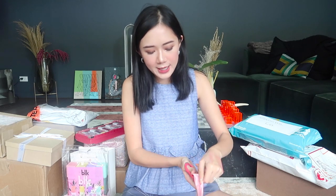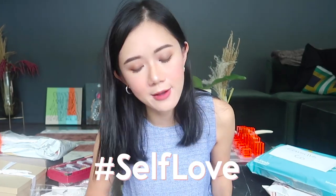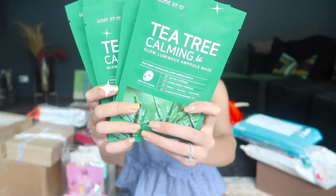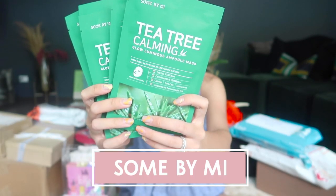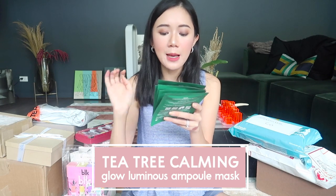Next up is this one from Beauty Manila. I think this is my own order because the other day they had a sale. So I was like, let us avail that sale. It is almost Christmas. I feel like giving myself gifts. Hashtag self-love. I saw a lot of good reviews with this one, so I wanted to try them out. So it's by Some By Me. It's a Korean brand and it's called the Tea Tree Calming Glow Luminous Ampoule Mask.